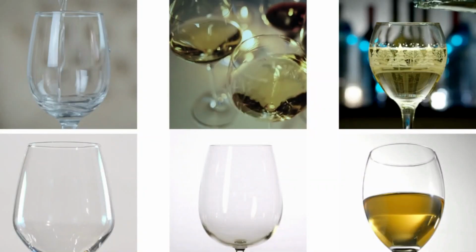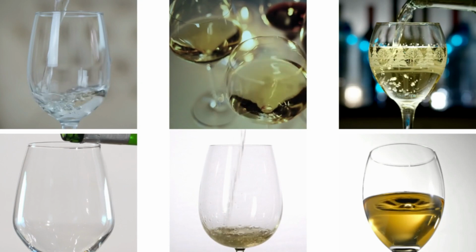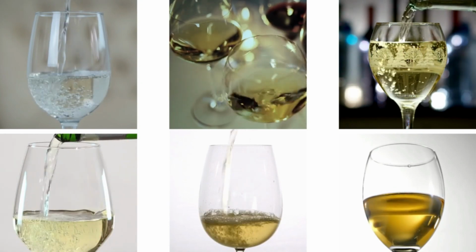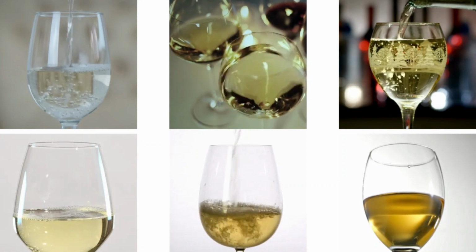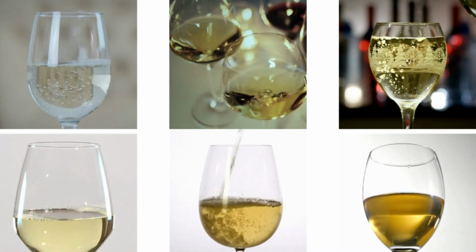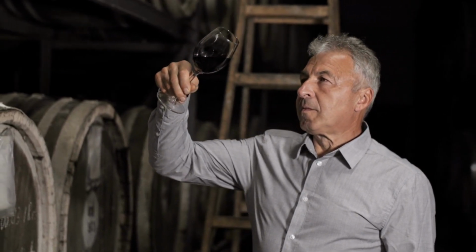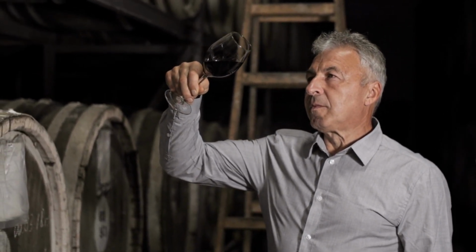brick or garnet colors. White wines can range from pale straw or greenish tones in younger wines to deeper golden or amber shades in aged wines. By observing the color, you can make an educated guess about the wine's maturity and potential flavor profile.